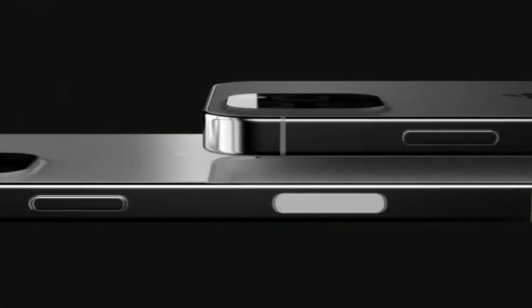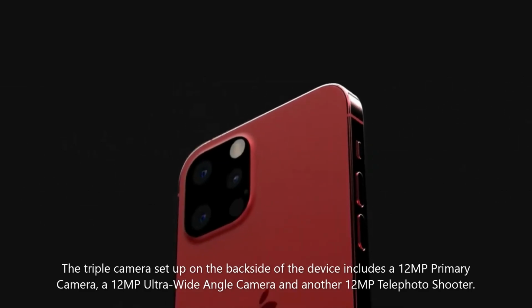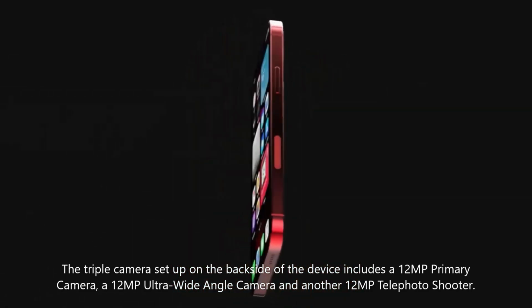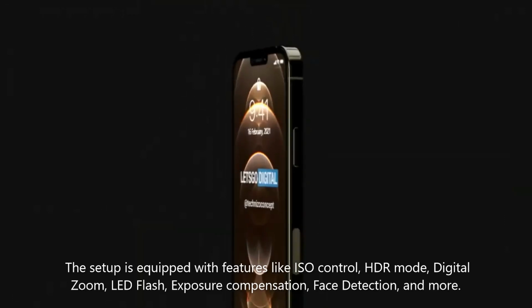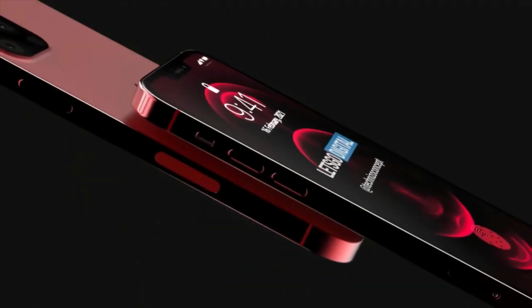The triple camera setup on the backside of the device includes a 12MP primary camera, a 12MP ultra-wide-angle camera, and another 12MP telephoto shooter. The setup is equipped with features like ISO control, HDR mode, digital zoom, LED flash, exposure compensation, face detection, and more.